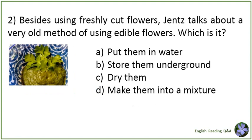Besides using freshly cut flowers, Jentz talks about a very old method of using edible flowers. Which is it? A. Put them in water. B. Store them underground. C. Dry them. D. Make them into a mixture.